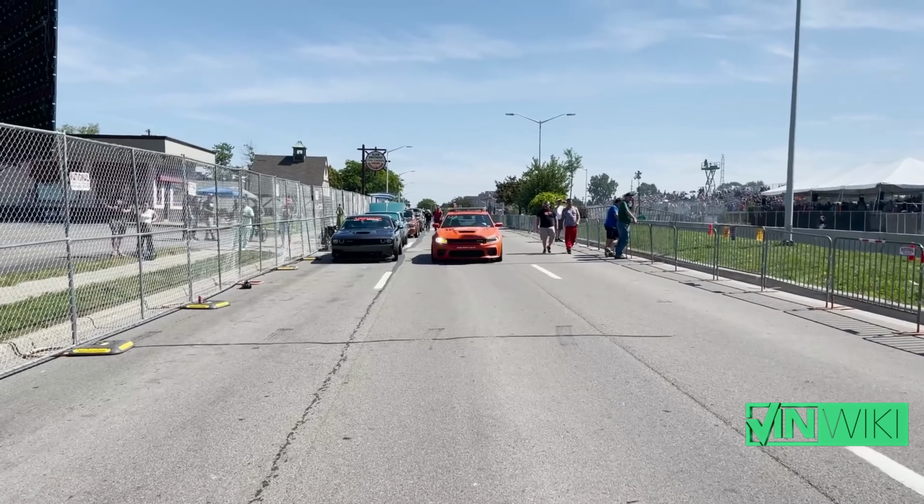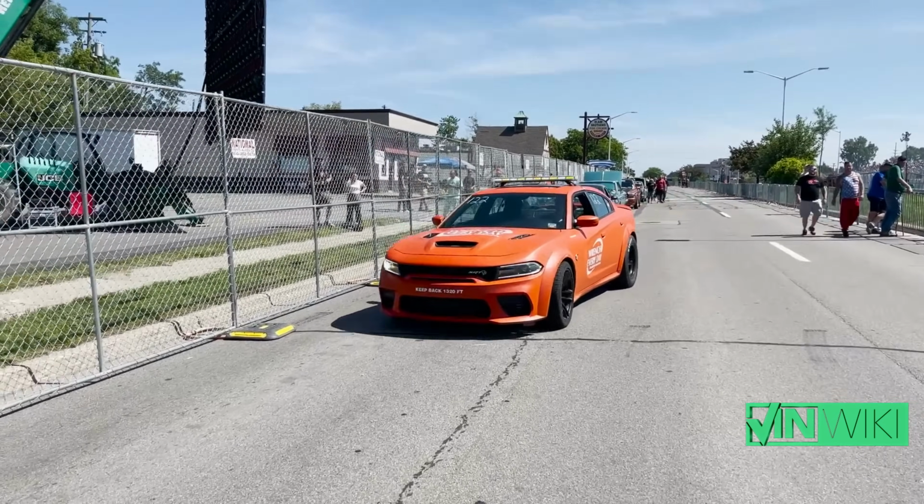I think this is one day such a cool story. I think this is going to be maybe worth more than a Hellcat 10, 20 years down the future. I put it at 50,000 today because it's still technically on a base Charger, but I think it's super cool.